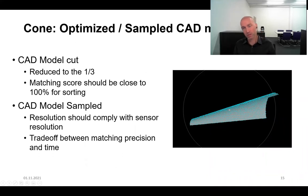If you do a 3D matching, and it does not depend on the algorithm that you use, you will get a score. Basically the algorithm will tell you which percentage of the surface is seen by the sensor. If you have the whole model, you know that you will get a score between 20 and 30%. But if you cut your model and reduce it to one third like here, then you expect a score of 100%.